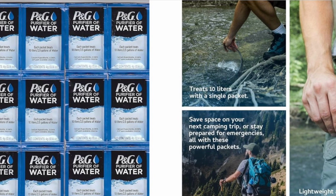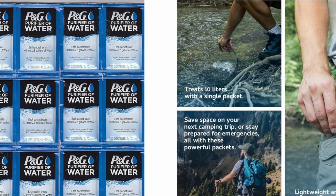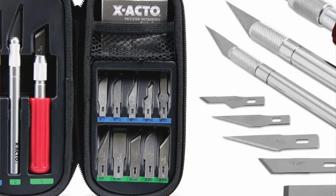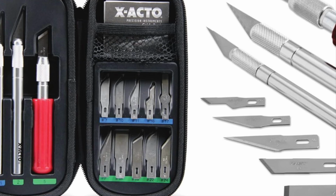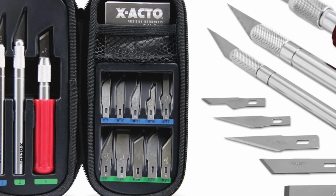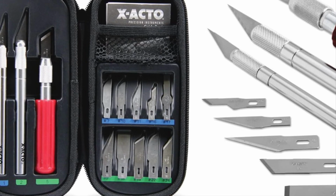X. Now, this was a difficult one, but I decided to go with the X-Acto knife. It's good for shelter construction, first aid when cutting bandages, or food preparation and rationing. You can cut with precision.